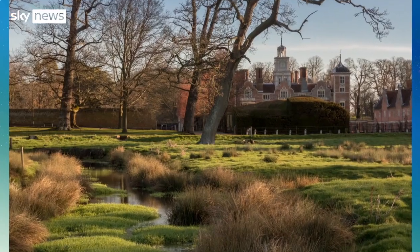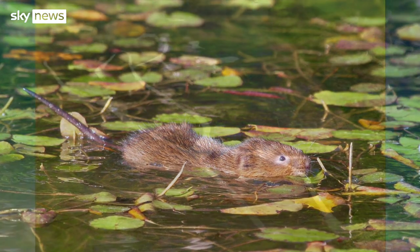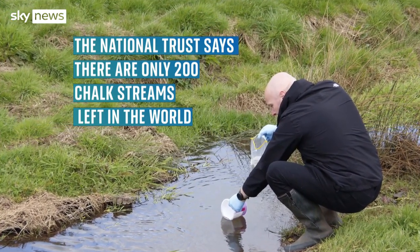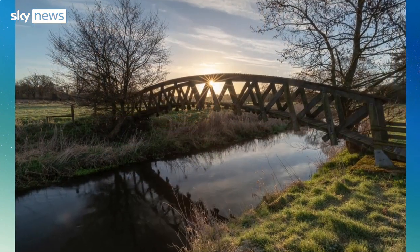And a chalk stream that feeds into the Norfolk Broads will be the focus of a £1.6 million conservation project. The National Trust, who are leading the project, said there are just 200 chalk streams left in the world. It's hoped the project, that will create corridors for wildlife, will help Britain's fastest declining mammal, the water vole.